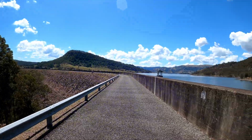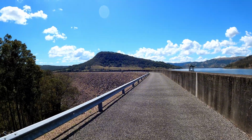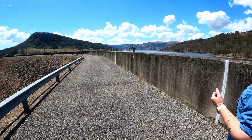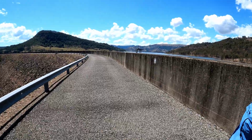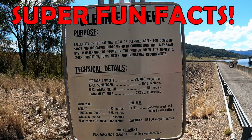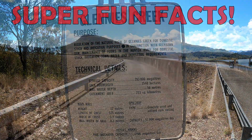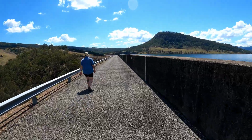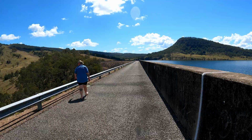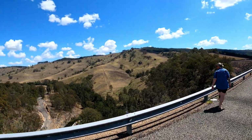It's a terrible view though, honestly. This place is the worst. Horrible. There was a sign back there that mentioned how many liters the dam holds versus the spillway and all that stuff. All that fun jazz. It is pretty around here.